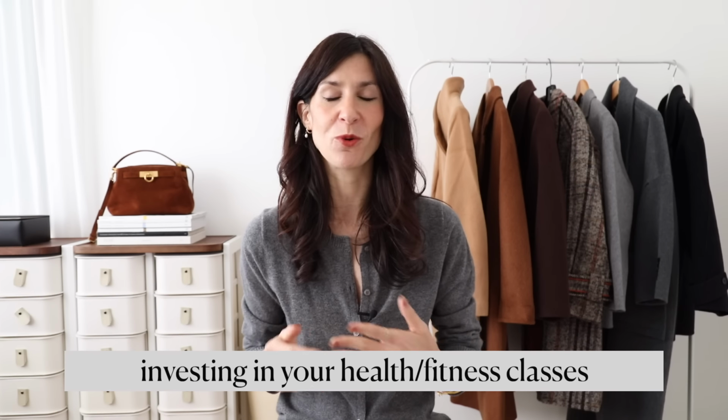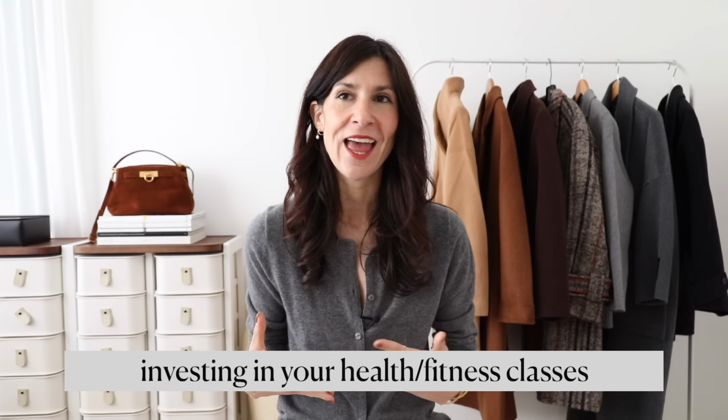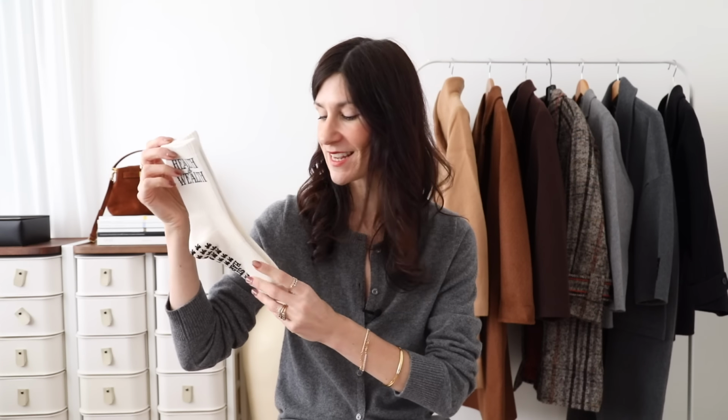So one of the things I recently decided to do was to start going to reformer Pilates classes, which has been great for strengthening, but also for my well-being, for my mood. And I really look forward to the classes. I've actually been devastated that I've had influenza for the last week and a half because I haven't been able to go to any classes, and I've really, really missed the experience. So spending the money there is something that I personally find so much value in, and also just getting really fun socks. These ones say health is wealth, because it really is.